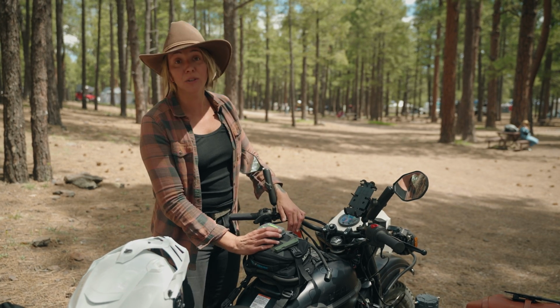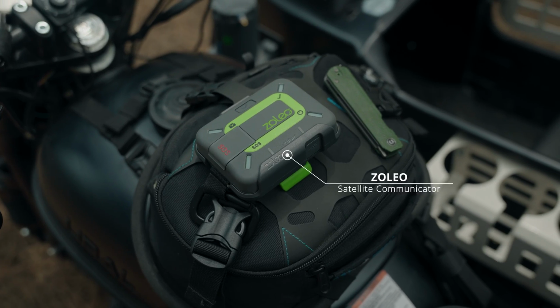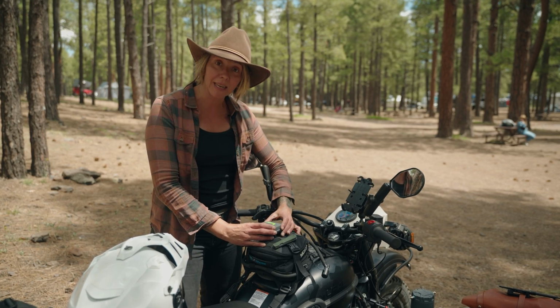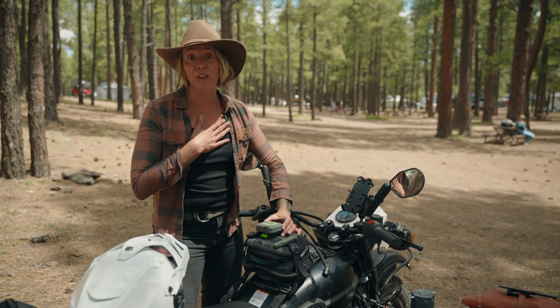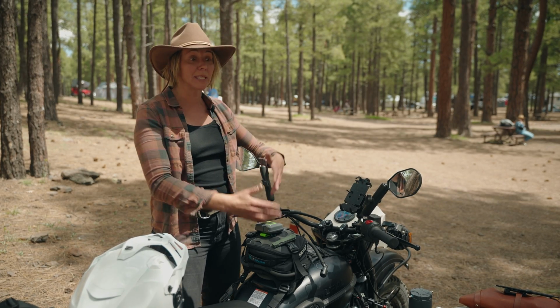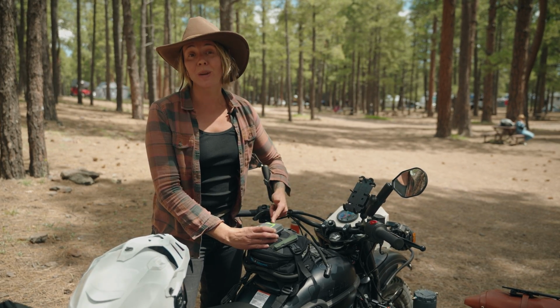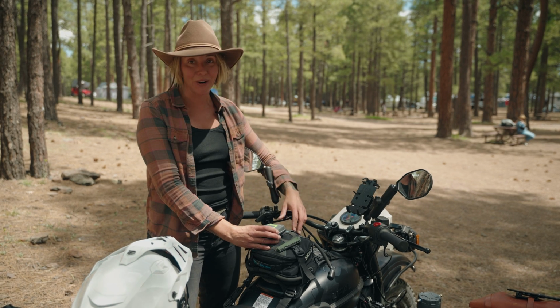Also up here, I've got our Zoleo satellite communicator. I've got it mounted on the tank bag right now, but what's super important when you're riding is that your satellite communicator, like Zoleo, is on your body. Just in case something happens and you and the bike get separated and you need to call for help, Zoleo is your go-to, but you just want to make sure that this is on your person when you're out riding.